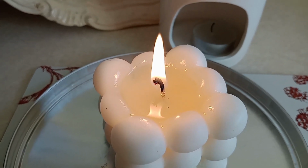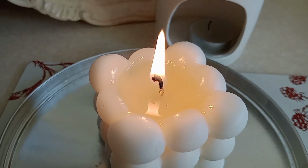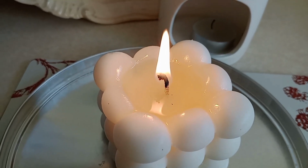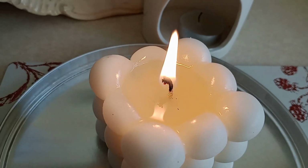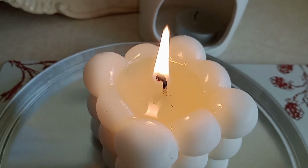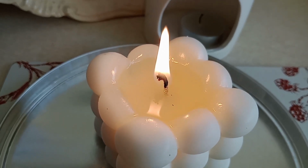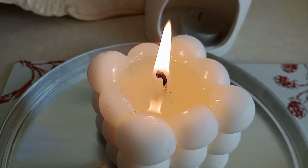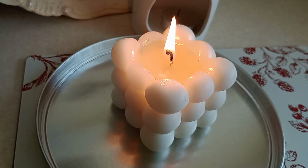Obviously with a candle, it's not as powerful as the same version as a wax melt, because a wax melt is just for the scent. With this, you've got to get the balance of the burn, because the wax is the fuel and the fragrance is in the fuel. But you want a nice burn, a safe burn, and you also want a little bit of fragrance as well, and this is beautiful. It's travelling across the room and I love it.